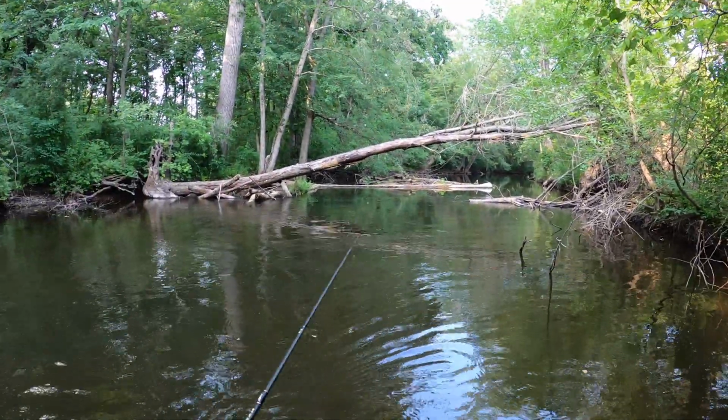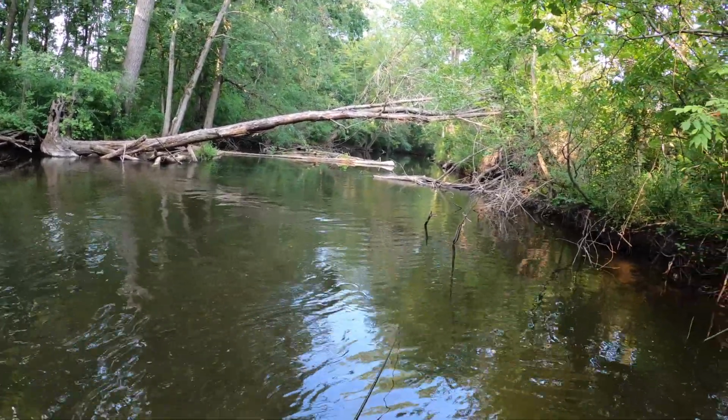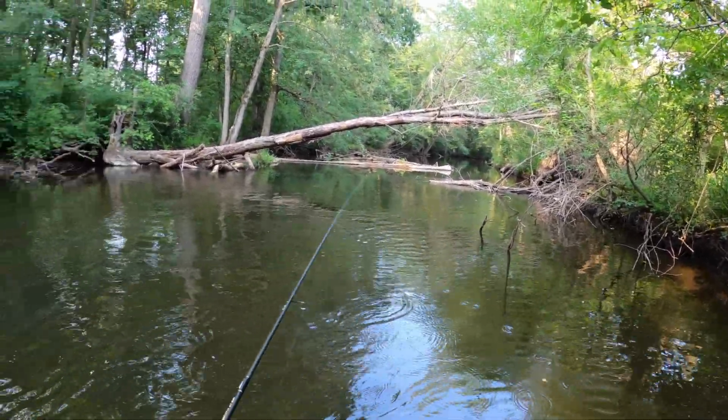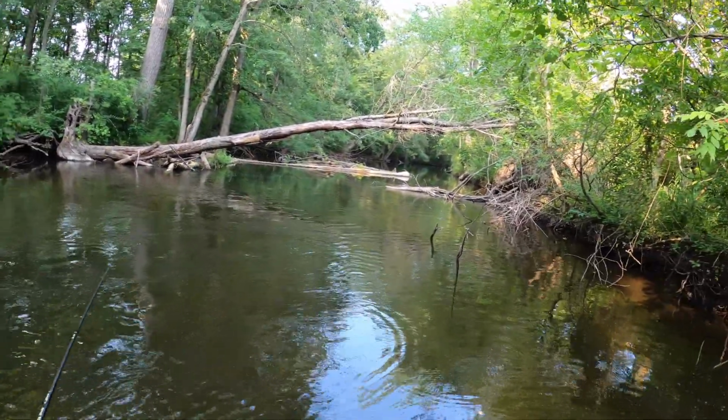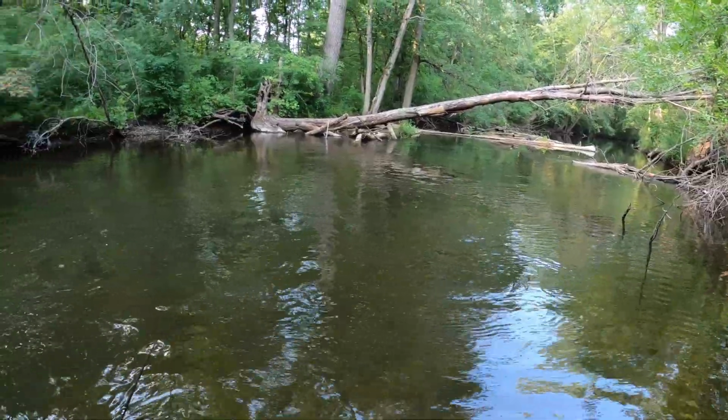And we were successful. Typically I can do this whole stretch and only get one or two bites if I'm lucky. Tonight I probably had three or four different bites, and I was able to connect with one, just wasn't able to put it in my hands, which is okay. At least he got back into the water safe and sound.